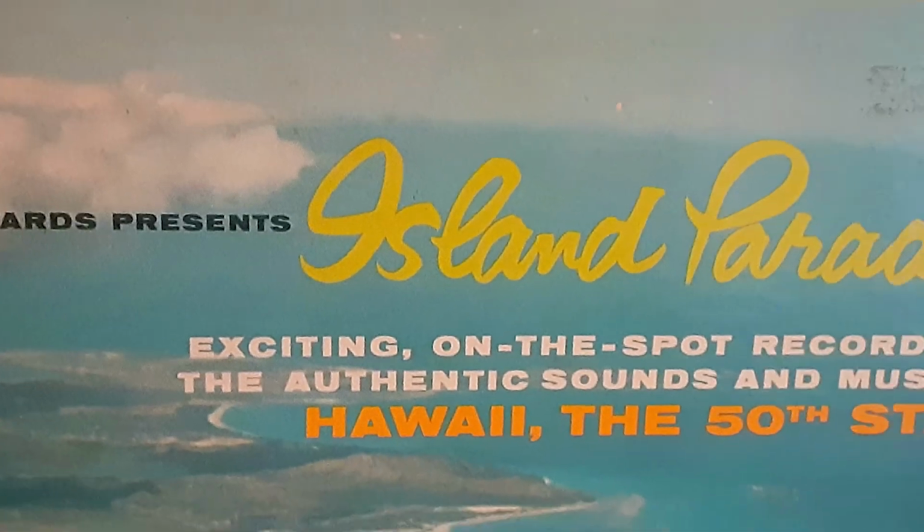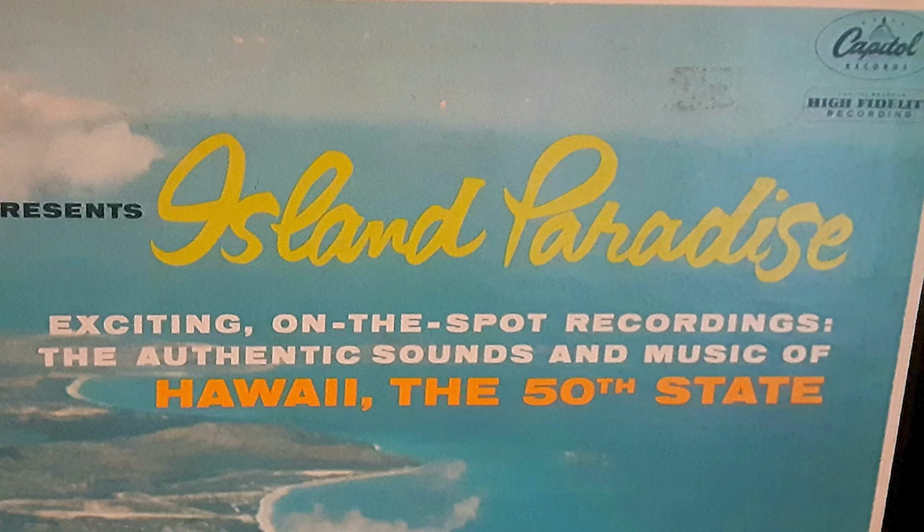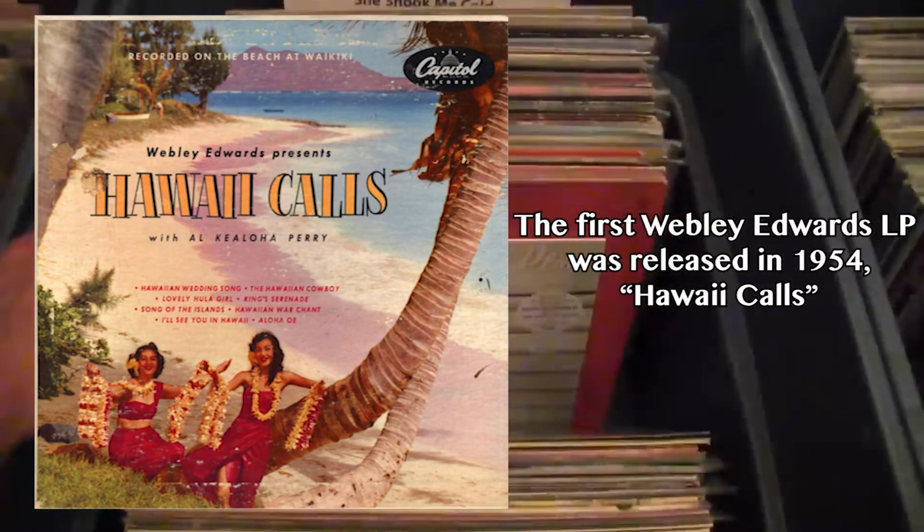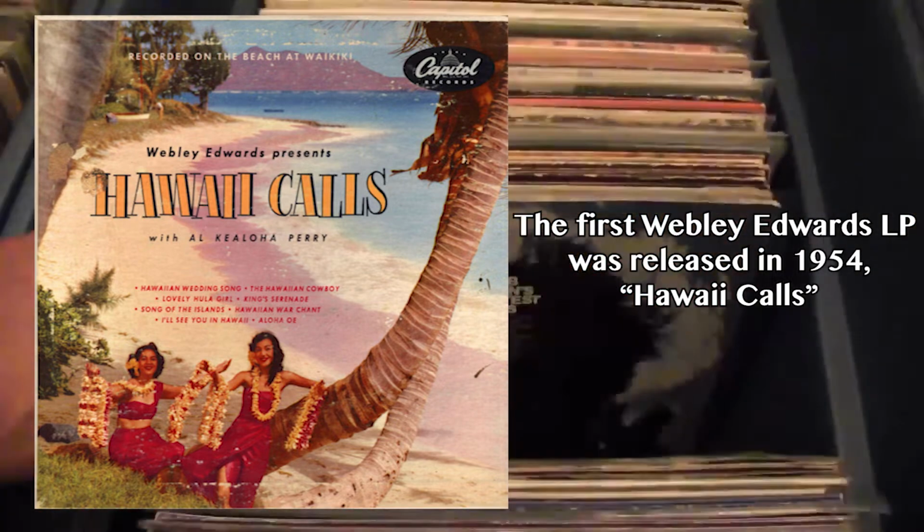Another gatefold from the 50s, this one from 1959. Webley Edwards presents Island Paradise, exciting on-the-spot recordings, the authentic sounds and music of Hawaii, the 50th state. This was released in 1959 again. That is the year Hawaii became the 50th state of the United States of America. So this, of course, released to commemorate that. Webley Edwards was a heavy promoter of Hawaiian music.